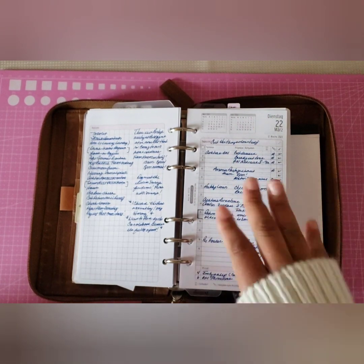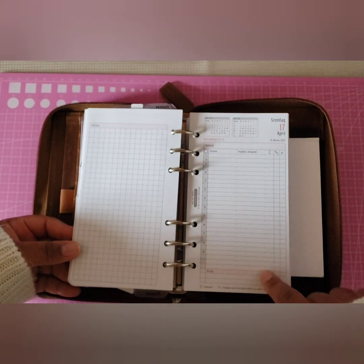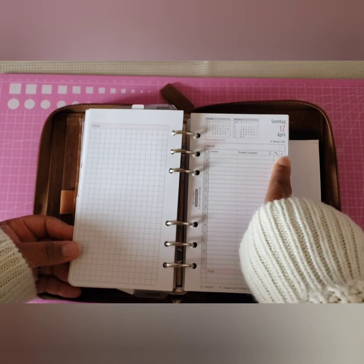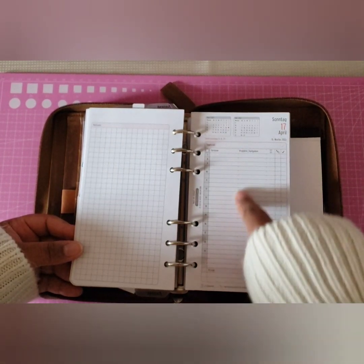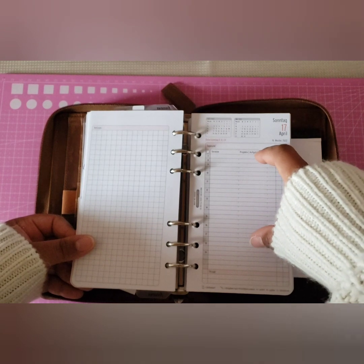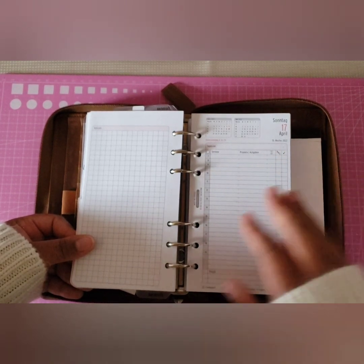So this insert, here's a blank one. This insert has little brackets in it. There's a small dotted line here going all the way down for a time, because there's an hourglass there. There's little ABCs right there, and then there's a checklist. So this section and this section are split by a perforated, broken line. It's for your task, and for what the task is, or the project. So project and then task.